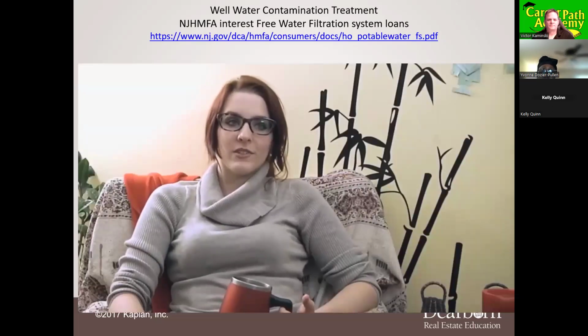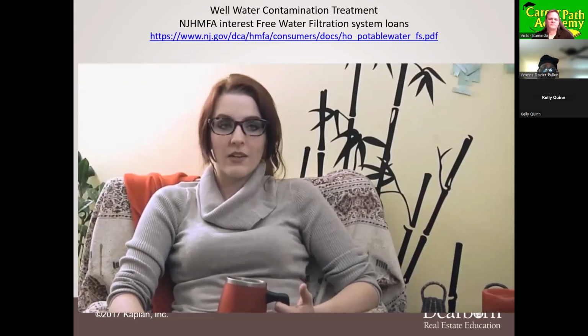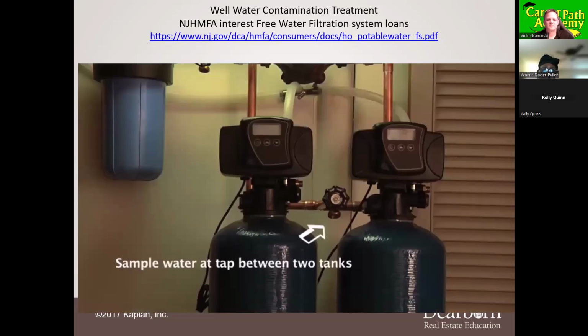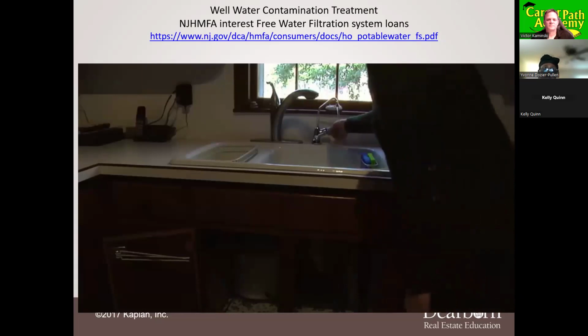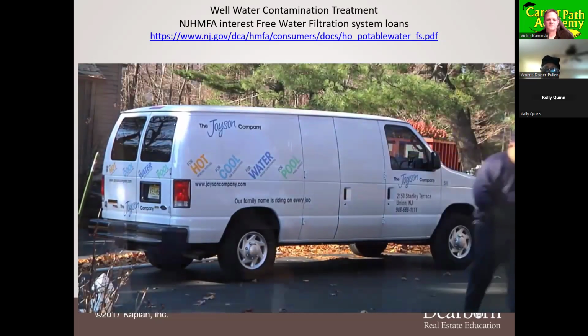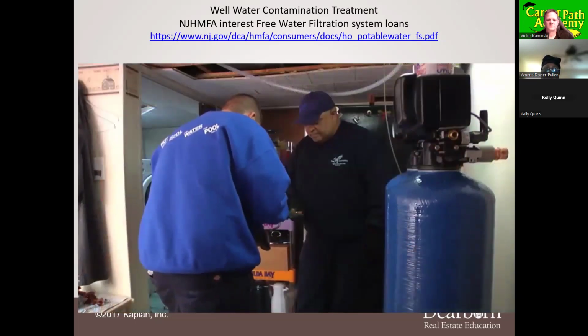When we got the treatment system installed, we were told that both testing and maintenance are really important. Once a year, we'll go down to the basement and we'll check the water between the two treatment tanks, and then we'll also check the water at the kitchen tap. We'll call up our treatment company whenever we need help changing out the sediment filters or every few years when we have to replace the tanks.